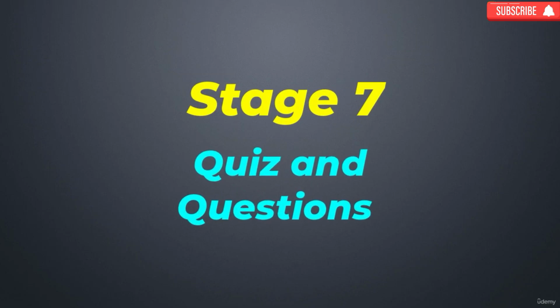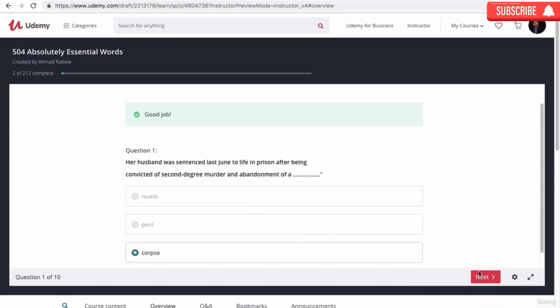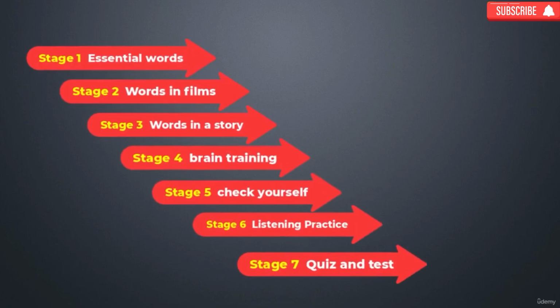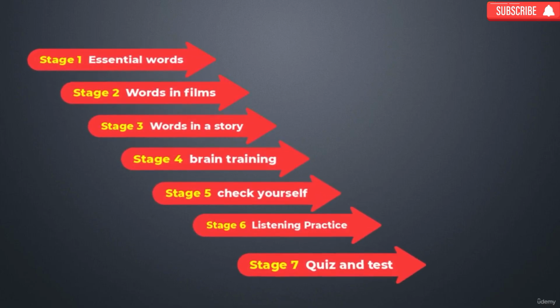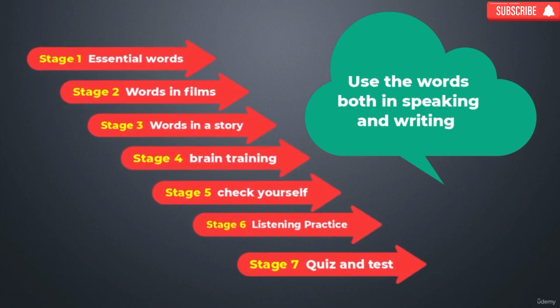And finally, in stage number 7, you will have a short quiz. Here you must answer 10 questions. You need to choose the best word and vocabulary. We definitely believe that following these 7 stages in every unit will 100% help you remember these words. Besides, you will absolutely learn how to use them both in your speaking and writing.